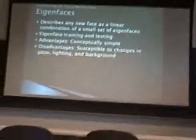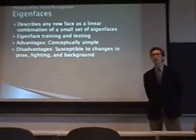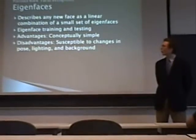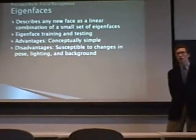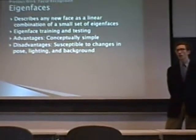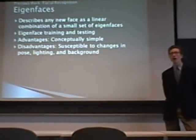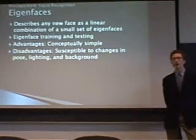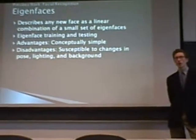Eigenfaces was the next logical extension of PCA, and as I said, it involves taking a set of images and extracting an eigenface basis. Eigenface training is performed by taking a set of known faces, who do not necessarily need to be known individuals, extracting the eigenface basis, and then constructing a database of known individuals identified by the vectors corresponding to the coefficients of a linear combination of faces.